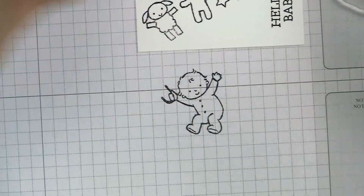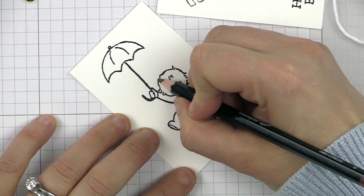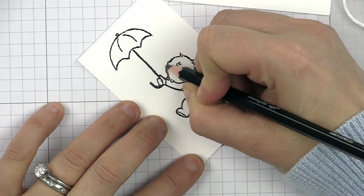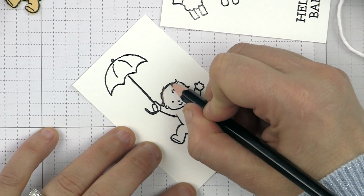Now we're going to move over to the baby, and he's got some cute little hair. So with the baby, what we're going to do is just outline his hair a little bit, right along his hairline.